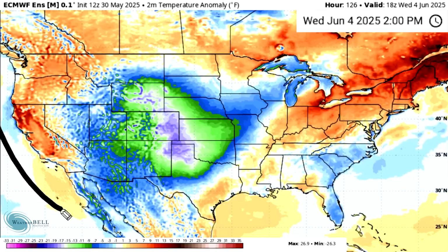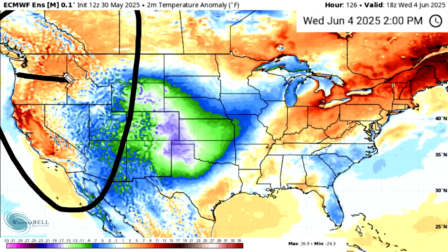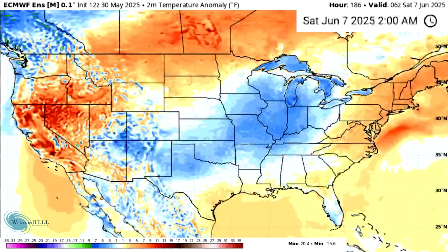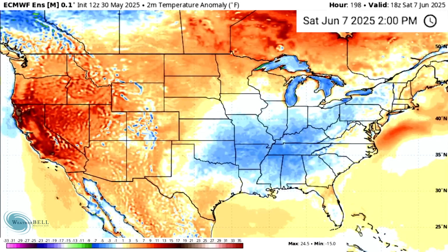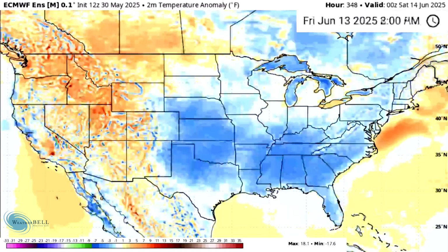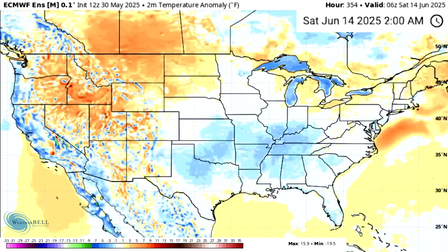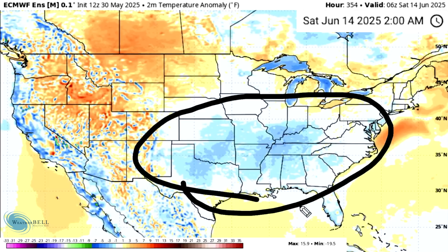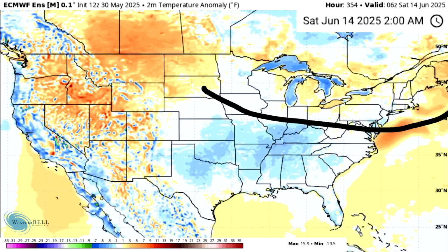But what we see happening is this positive PNA is already rebounding, and this is going to shove the cold air back into the eastern states before you know it. So let's take a look at when that happens. We can see, again, by the 7th, cool air is back in the eastern states, warm air predominantly in the west. And really, as we just keep going all the way to the 14th here, we see predominantly warmer temperatures over the west and predominantly colder temperatures here, especially in the south, central, and southeast. But at times it's even up here in these northern areas as well.